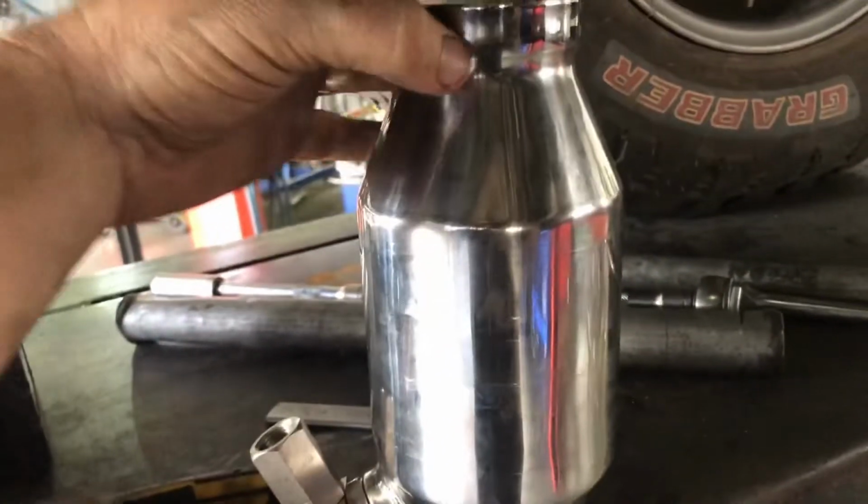Got one right here behind me. That's what the unit looks like. The difference being, this is what you call a 100 cell metallic cat converter. If we look through that, you'll see that basically it's 100 cells per inch, 100 CPI, written on the side here somewhere. So, CPSI, there you go, look at that. So it's just going to flow considerably more of the exhaust gas through it.